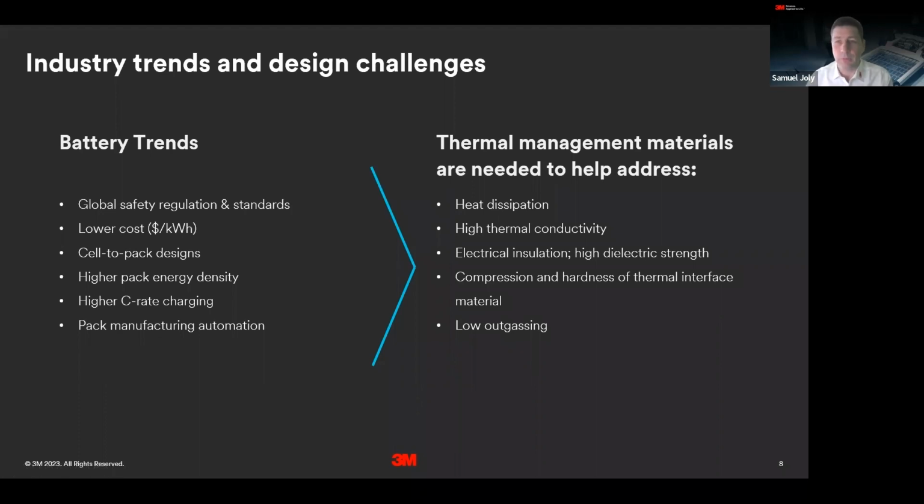Now, after Mandy gave you the introduction about our presentation for today, I would like to give you a little bit more insights about thermal management for batteries. And in order to give you that, I will start by giving you the battery trends that we found in the industry. So there are definitely different battery trends that we've seen.